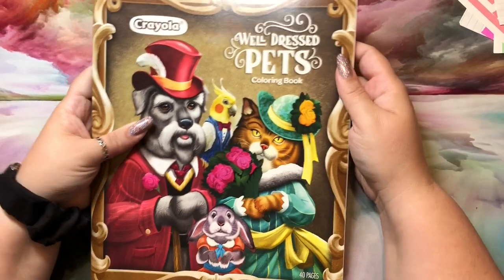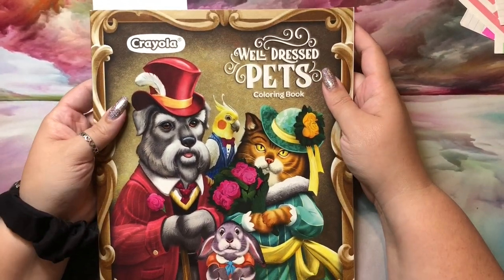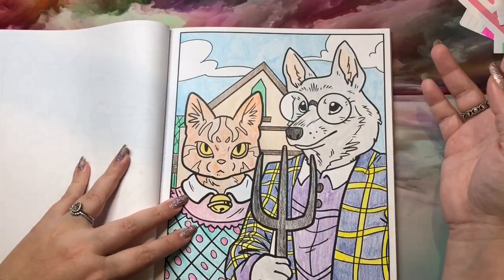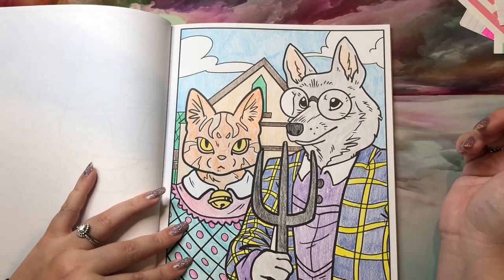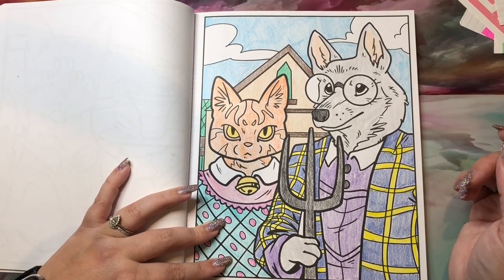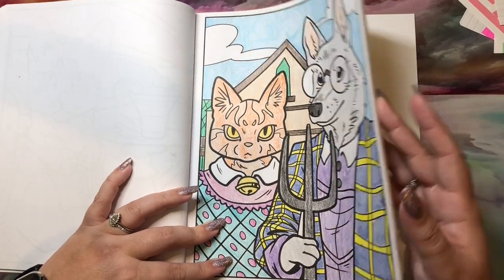And I have a Crayola Well-Dressed Pet. I actually found this book in Walgreens one day, and I was like, wow, that's cute. And I bought it. So, unfortunately, I only have one done so far. And I actually did this in Crayola Twistables, because it just made sense. So, it's my American Gothic, but with cats and dogs.